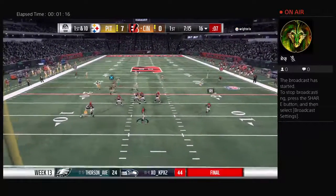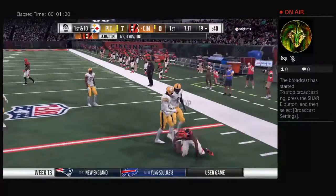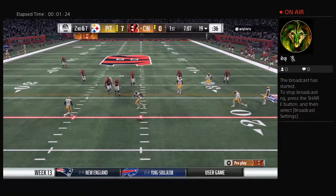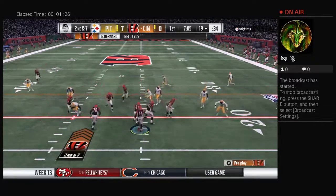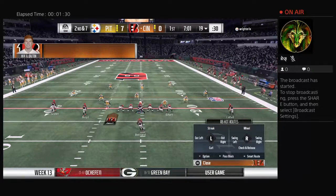A first down throw coming for Dalton. He's going to leave this for his running back. It's complete. A big hit. Knocked down sideways at the 19. Give him 3 on the play, and it'll bring up a second down.